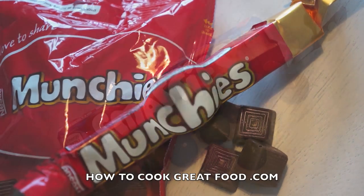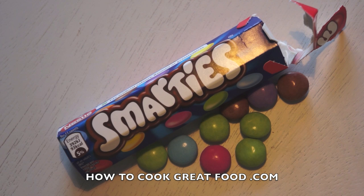There's Munchies. Smarties. These were fantastic as a kid. I just tried to buy a packet of these. They used to come in a nice hard cardboard tube with a plastic top, and the plastic top used to have a letter of the alphabet underneath. You never knew which one you were going to get. Basically, they've repackaged it now. I've got a kind of thin cardboard hexagon type box.